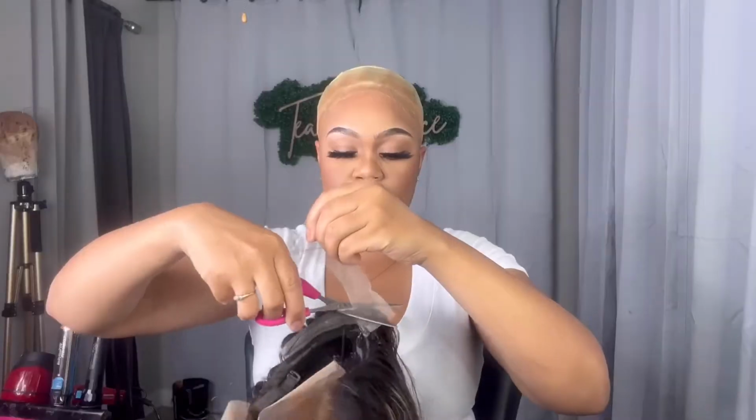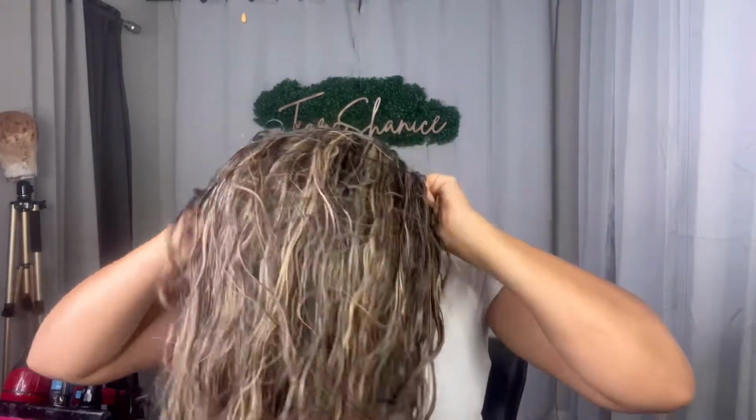And after that, I go in with my foundation, the same one that I use on my ball cap, and I put it on the inside of my wig. And that's when I apply my wig. And once I apply it, of course, I just press it down into it and just make it really stick and tacky.